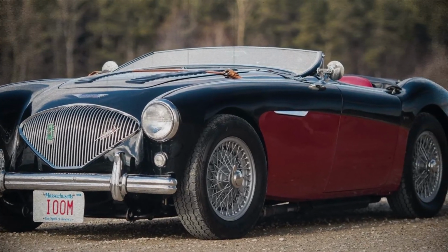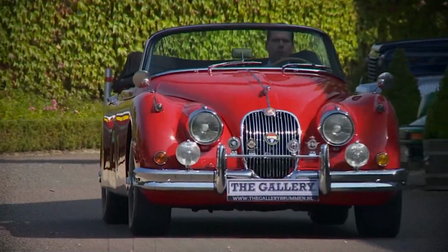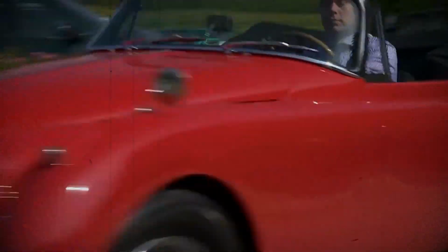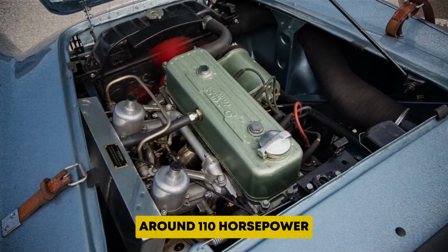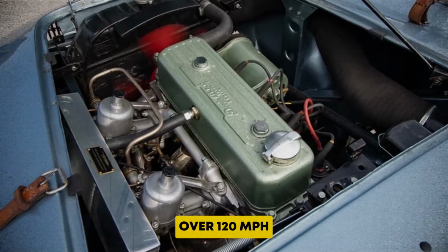The 100M was a factory-modified version of the original Austin Healey 100, featuring larger carburetors, a high-lift camshaft, and increased compression to boost performance. This brought the car's power output to around 110 horsepower, which, paired with its lightweight frame, allowed it to reach speeds of over 120 miles per hour.